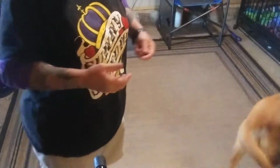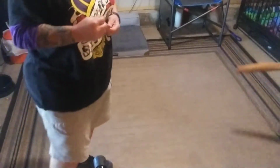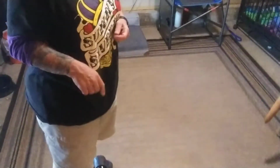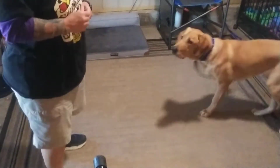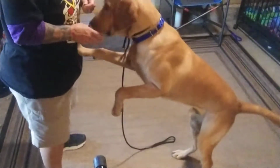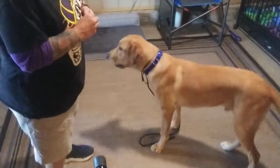We're also going to do a down stay at some point. But the sit stay says to him, when I tell you to sit, I want you to stay there until I tell you otherwise. Bodhi. Right now, he was over there trying to chew on Loki's kennel to let him out. Okay, so here we go.